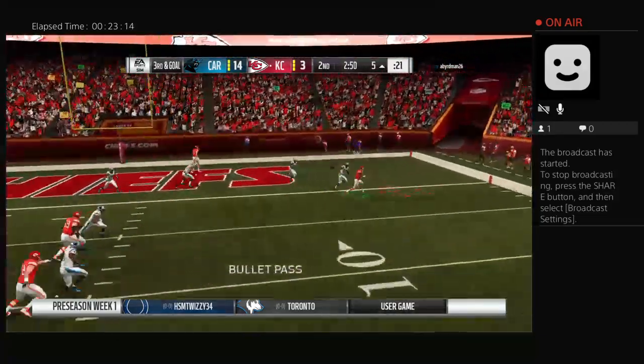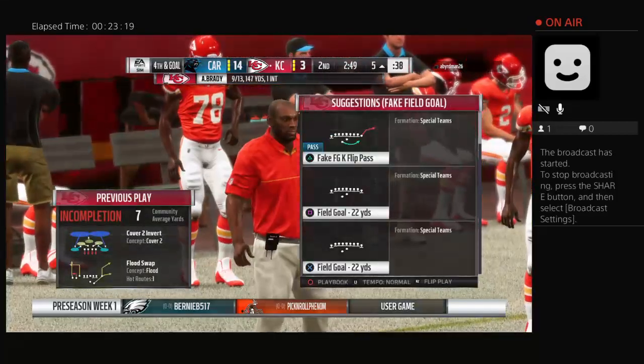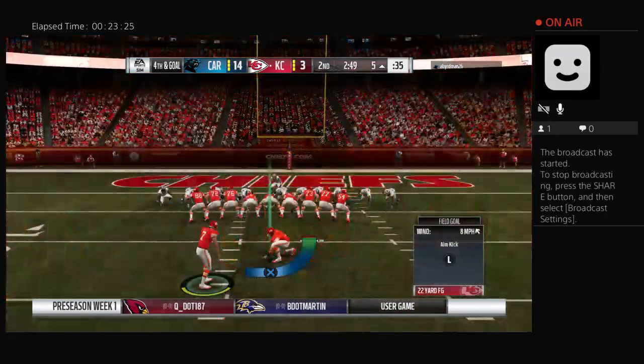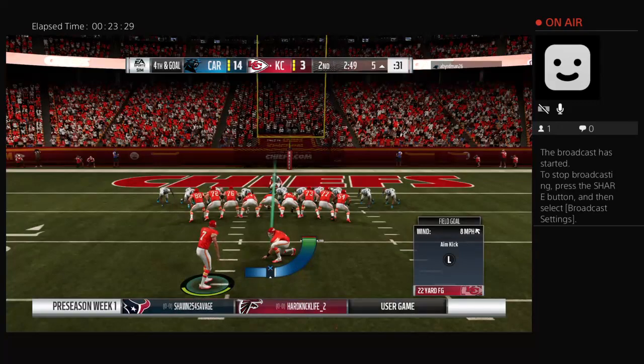Shotgun now for Brady. And this is going to be incomplete. Coverage there by Kevon Seymour. Didn't have a receiver open downfield, and as it turned out, couldn't even find his outlet man because of the coverage. It was way too tight, unable to find anyone open.